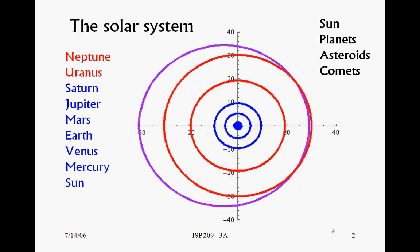We're going to talk about the solar system today. You probably know that there's a sun and there are 8 planets. Pluto is no longer classified as a planet, and a planet is considered to be anything that goes around a sun. So this would be the sun here, and here's a planet going around, and here's a planet going around. And then we have things called asteroids and comets. You've probably heard of those.